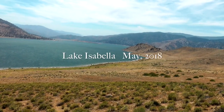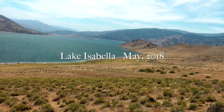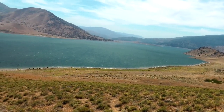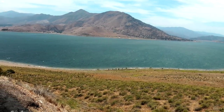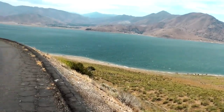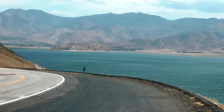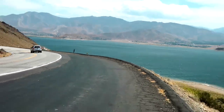Okay, so I made a quick trip up to Kernville and Lake Isabella and thought I'd show you here real quick. This is Lake Isabella, and honestly it's been quite a while since I've been up there. I haven't seen it this full of water in a very long time. That's really good for Lake Isabella. In years past, when the drought was going on really bad, it was like a mud puddle. It didn't look anything like this.